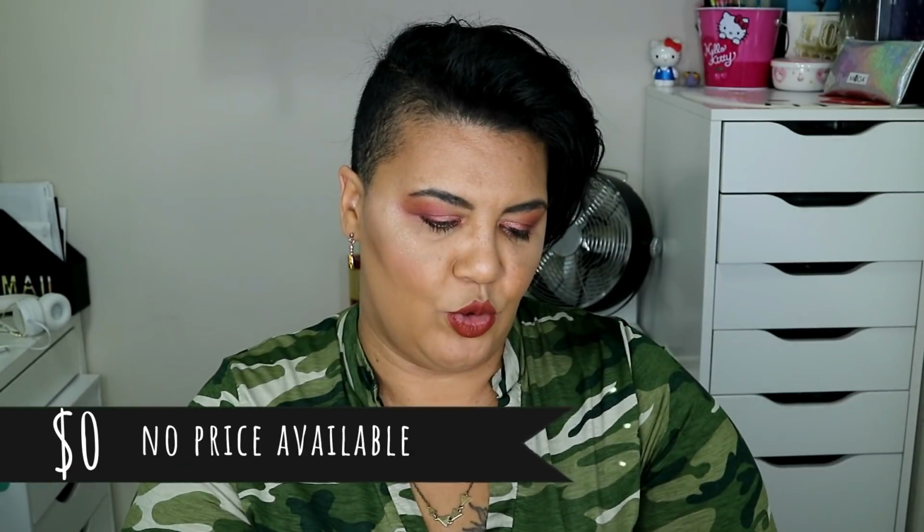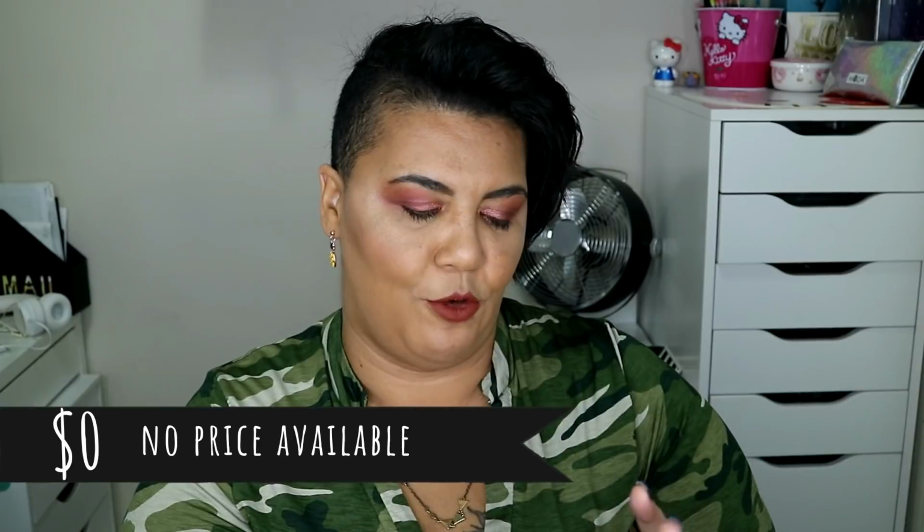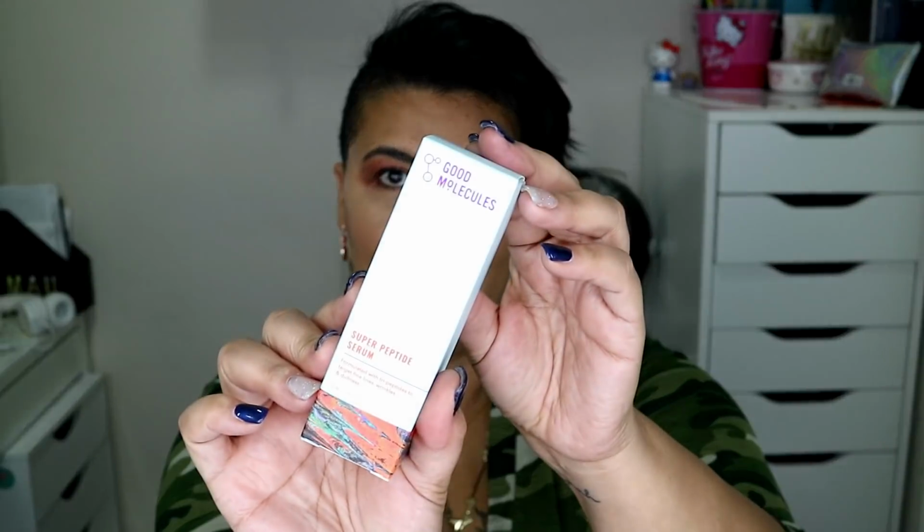So the one thing that everybody got, and I have a bag that I've probably seen a lot of people get, so this is kind of like a standard large bag, I guess. But first up is the Coming Soon Good Molecules. I got the Super Peptide Serum, which is formulated with tripeptides to target fine lines, wrinkles, and dullness. And I actually wanted this one because I feel like that's the most appropriate for my skin type and would be awesome to get. So there's that.